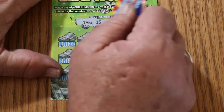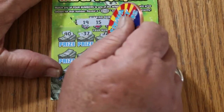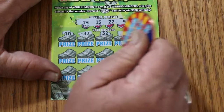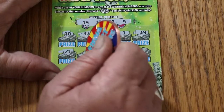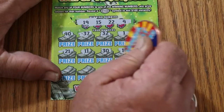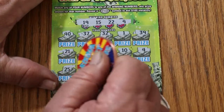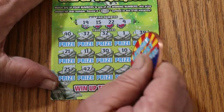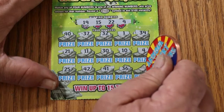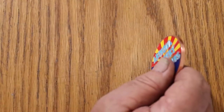19, 15, 22, and 9, 40, 37, 32, 1, 39, 21, 11, 30, 10, 4, 25, 42, 41, 36, and 31 in the corner, so nothing on the first one.